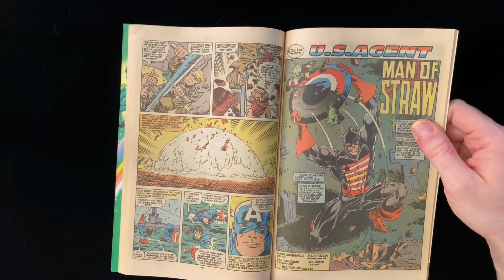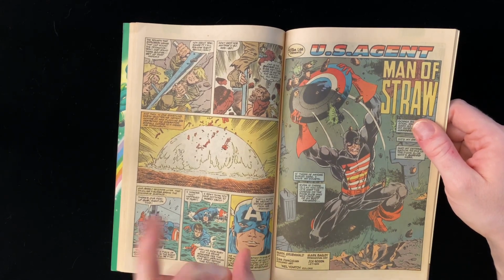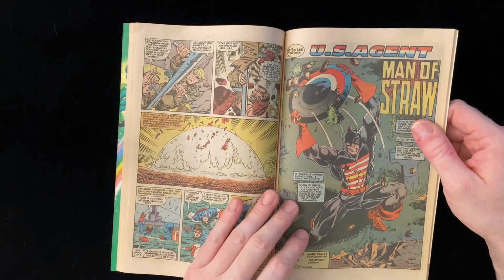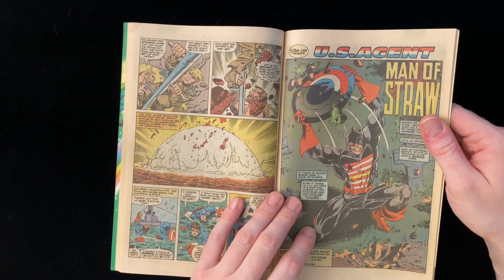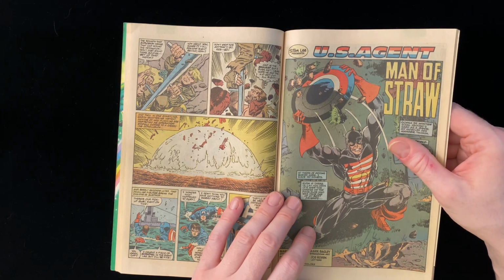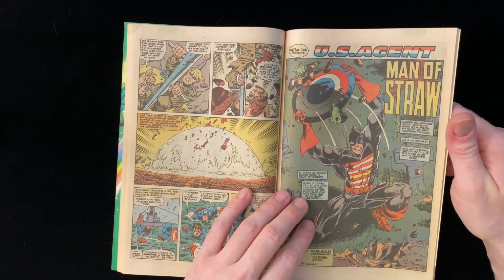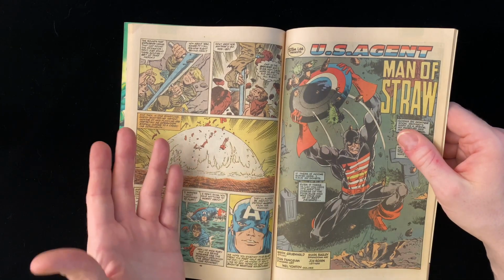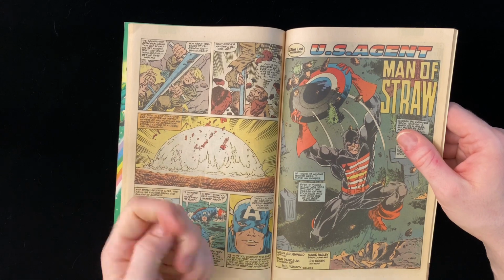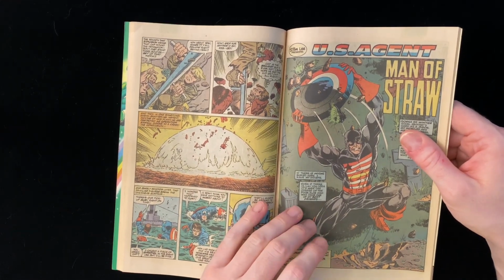U.S. Agent story, art by Mark Bagley, who was at this point, he wasn't Mark Bagley yet, he was still just bumming around, doing a lot of work for Marvel, because he could work more than one monthly book a month. So he ended up picking up a number of odd jobs here and there, like backups for Captain America when he was the penciler for New Warriors. Dan Panosian finished art.